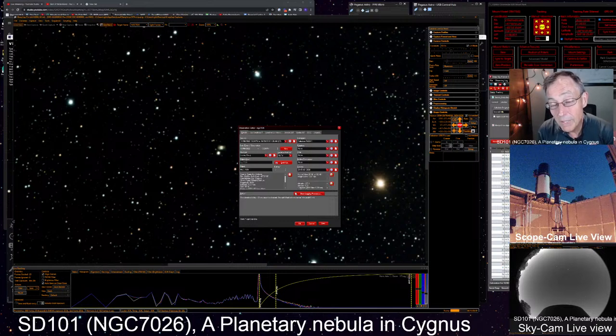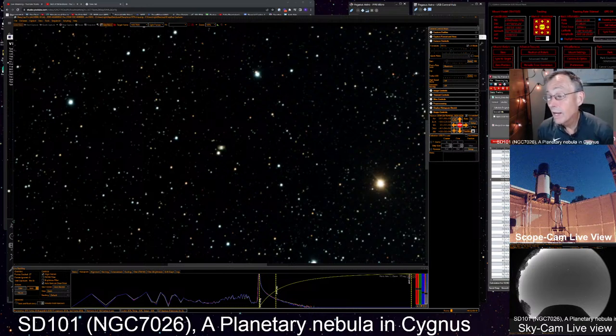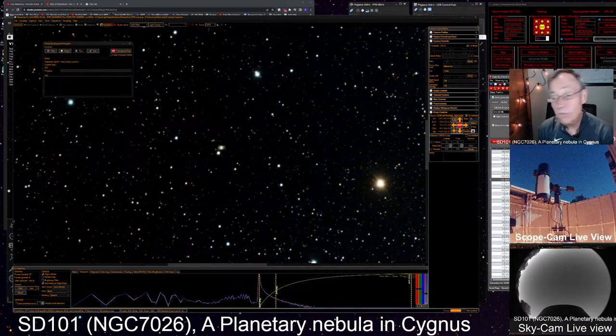We couldn't make out the central stars, but we could barely see the, what would you call that, the empty core inside the oval shell. That's the tiniest planetary I've ever seen. Let's do a save of this. And we will now use this sequencer the rest of the night, and it automates so much of the process.